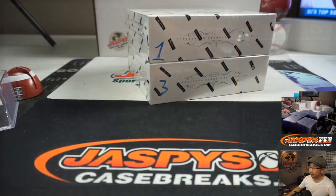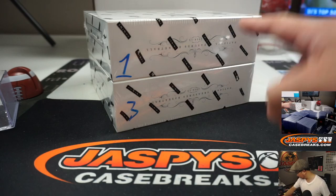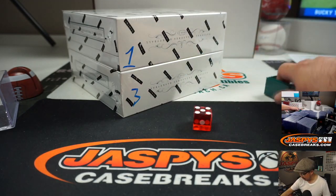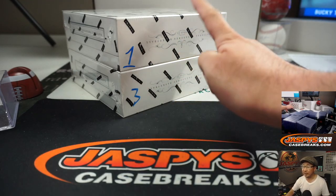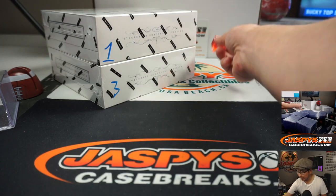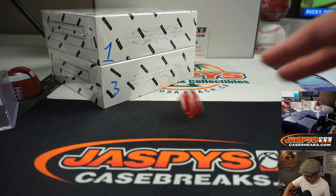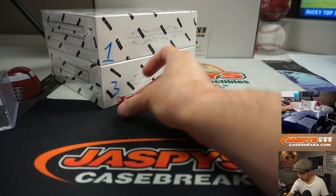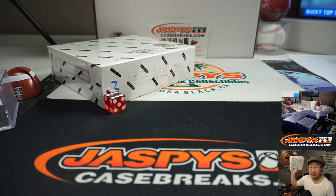While you're thinking about it, let's see which one we're going to do and then pop it open. So I'll select a die. We'll select that one. Remember, this is only a three-box case. We did box number two, so there's only one and three left. One, two, three for the top, four, five, six for the bottom. We'll save this for next time.